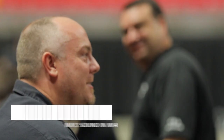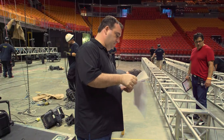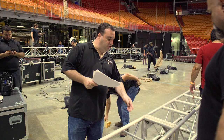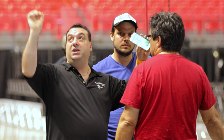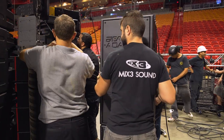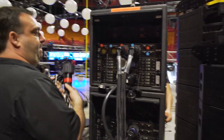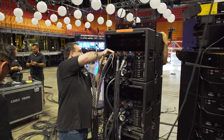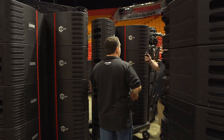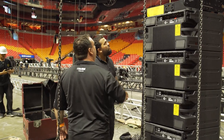We have a really good partnership with EAW. When I need a good tech to help me out to do a system like this, that we have like 128 boxes, they have no problem sending me a tech to help me out in a big show like this. Mix3 Sound started 15 years ago with a small system that was EAW KFA50s. Like 80% of my show was church and Christian events. And then I started doing big shows, competing with everybody else here in Miami.